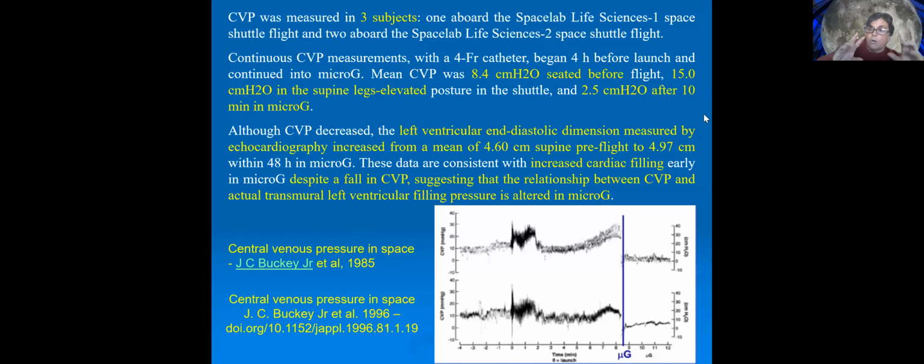So my question is how much you are simulating what happens in space when you tilt someone head down, which is a technique used all over the world by all space agencies. Now, ideally 6 degree head down is the number that everybody tends to use. And there is a story behind that, but I don't have the time to tell you. In any case, if you tilt someone head down here on Earth, you are going to have an increase in the central venous pressure, which will change the whole physiology. So can we really compare our results on Earth with the results in space? That's a good question to answer someday.